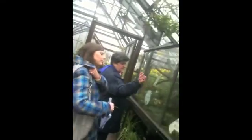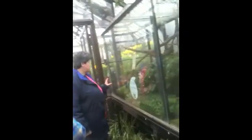Now, we've got a series of environments here. This one at the very end is quite a small one about British bogs. Now, we've actually had to take part of it apart because it's not done too well. However, we did have a whole series of lichen there, but believe it or not, it got too wet. And there's a really interesting story associated with Glasgow.